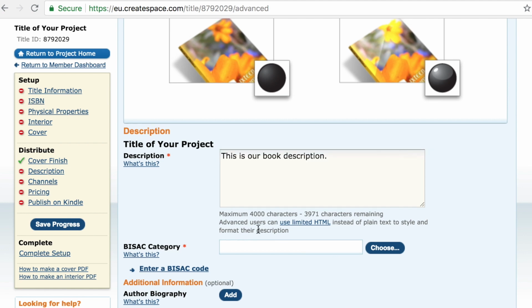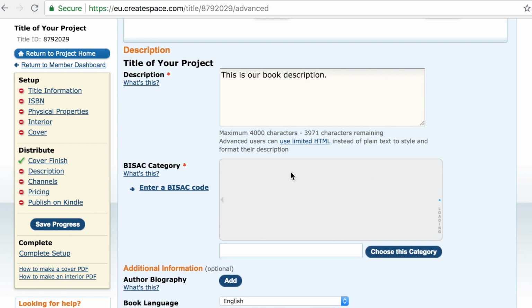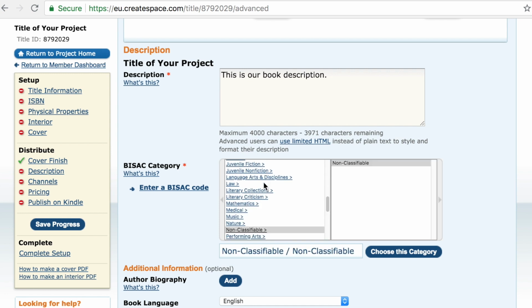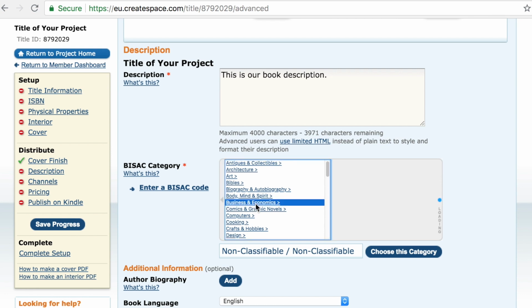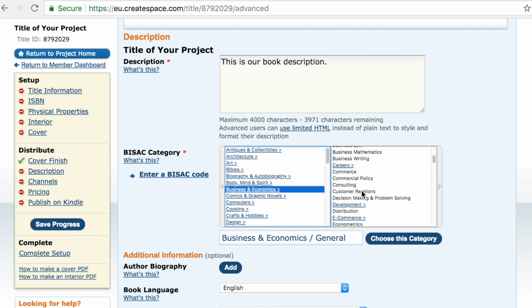And then here is where you choose the BISAC category, and this category will help readers find your book based on the type of book that they're looking for. So this is usually easiest to just look through and find what most applies to your book. So for example, this book is about taxes, so we're going to look in business and economics. And they won't have everything listed, so you might want to jump around and see what the best fit is.